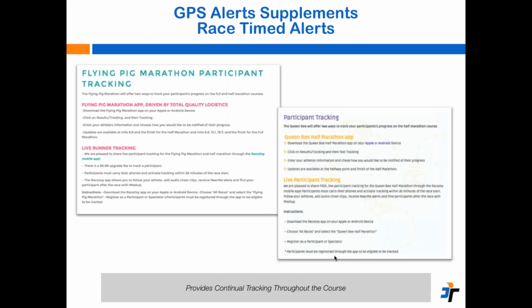And then the GPS progress alerts are a nice way to supplement your race timed alerts. So a lot of races will do more the traditional tracking where they're sending out text message alerts or emails and so forth when a participant crosses over the timing mat on the course. And depending on the number of timing mats on the course, this could be a very effective way to do tracking. If you only have a few timing mats on the course, then RaceJoy is a nice way to fill in the gap between the timing mat locations. And it also just provides a little bit more tracking abilities because you're seeing their actual location.